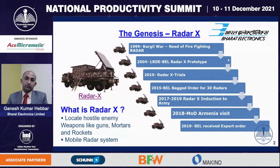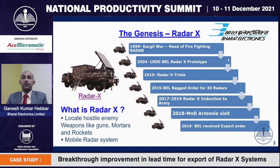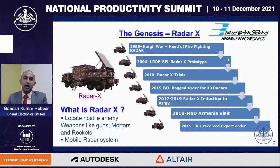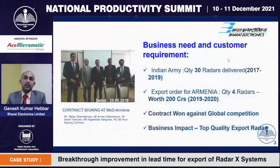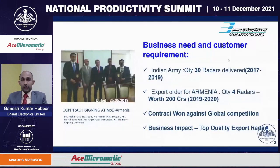The Military Radar SBU was particularly looking for an avenue to tap the export business potential for its sustenance. Radar X had been displayed at various international defence expos and forums. On one such occasion, in 2018, Armenia saw our product at a defence expo in London. They were very keen and interested, and they also witnessed the firing trials of Radar X at Pokhran. This was a major breakthrough for BEL and the MR SBU: on 25th May 2019, Armenia signed a contract with BEL for the supply of 4 sets of radar to their nation.